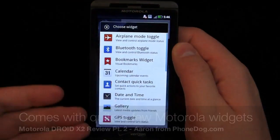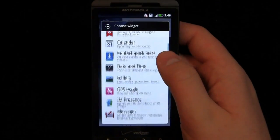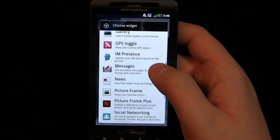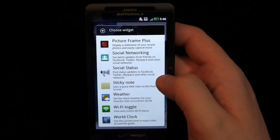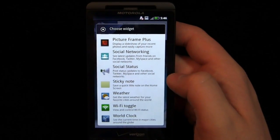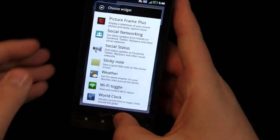Let's go through the list real quick just so I can show you. You have some of the toggles, you have date and time, just to name a few. Calendar, I am present, messages, picture frame, social networking, which you can see the updates from Facebook, Twitter, MySpace, other social networks, so kind of an aggregation tool. You have world clock as well. So a lot of different options from Motorola.